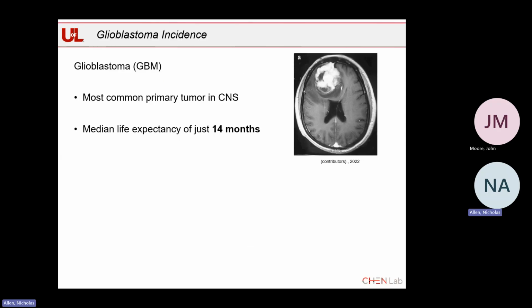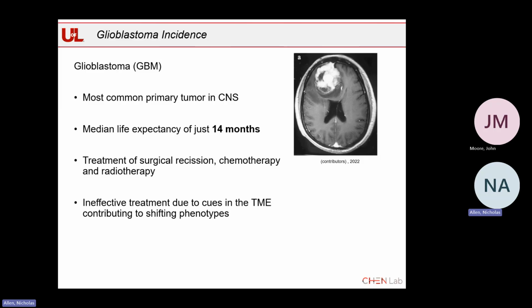Glioblastoma is a stage 4 glioma, and it's the most common primary tumor in the central nervous system. It has an abysmal life expectancy of just 14 months. And this is despite standard treatment, including surgical resection, aggressive chemotherapy, and radiotherapies. One of the schools of thought as to why this tumor progresses regardless of aggressive therapeutic intervention is the ability of this tumor type to shift between different phenotypes.